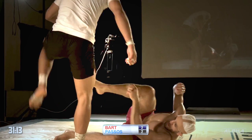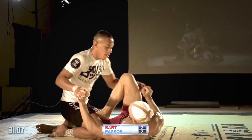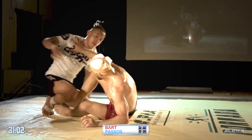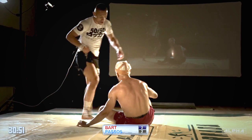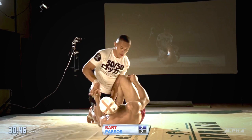Now Bernardo again looking to pass, but I think he's realizing he has a better chance of passing from his knees than from standing. But Francesco seems to be excellent at posting and moving his hips out of danger and creating space, the space he needs to implement his own style. Francesco now, oh sorry, Bernardo now back on his knees. Francesco posts on his elbow.